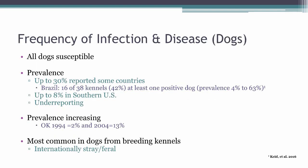All dogs are susceptible, but how common is this? It really depends on where you look. And we have to be careful too, because sometimes they'll come in and say, oh, there's a lot of B. canis in this colony, let's test them all, and then they'll report a prevalence that's really high because this particular group that had a lot of contact and transmission opportunities has a higher infection rate than others. So it is really, really hard for us to tell.